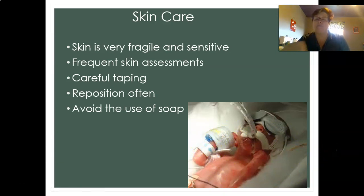So if they have an IV or an endotracheal tube, or IVs going through their umbilical cord, because there are vessels in there we can use as IVs, we have to be very careful and use the least amount of tape possible to keep it in place. The other thing we have to consider is how we take that tape off. We have to be very careful.